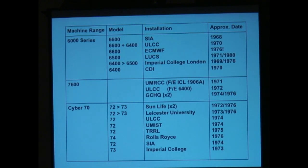The first 7600 went into the University of Manchester in 1971, and it had the unique characteristic of being front-ended by an ICL 1906A. The second one went into the University of London Computer Centre the next year, and a number of years later a 7600 went into GCHQ in Cheltenham, and that was subsequently added to by a second machine.